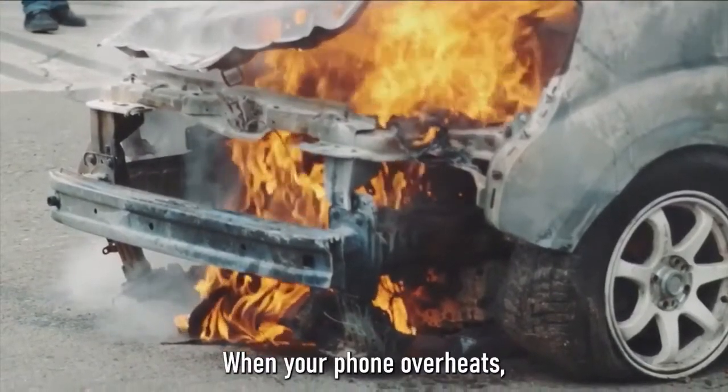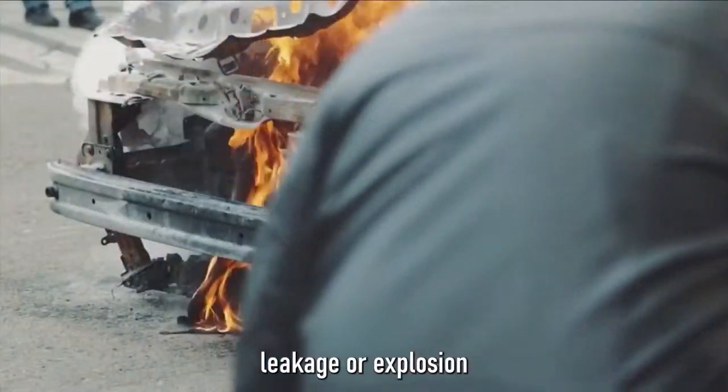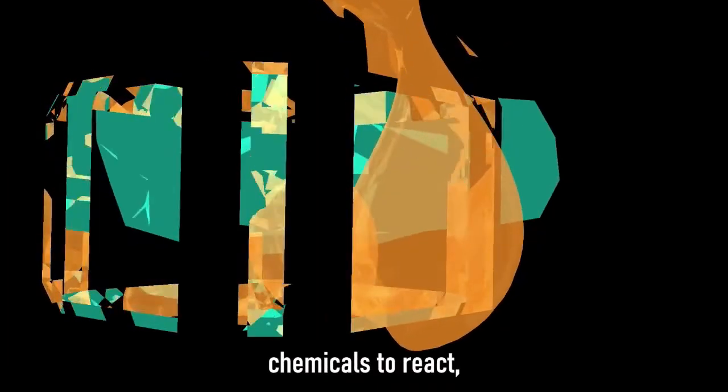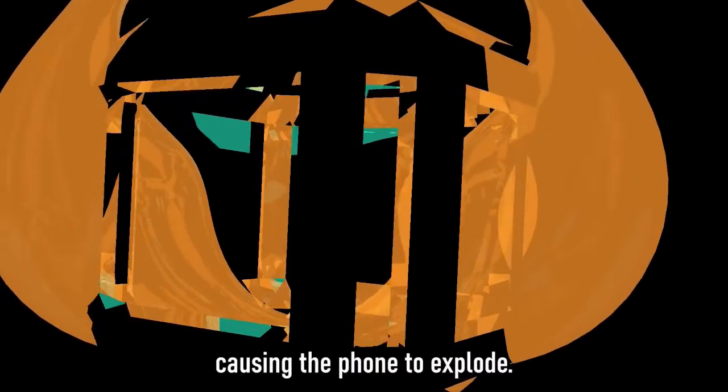When your phone overheats, it can cause several issues, the most severe of which is battery leakage or explosion. Overheating causes the battery's chemicals to react, which could lead to the battery's contents leaking out, causing the phone to explode.